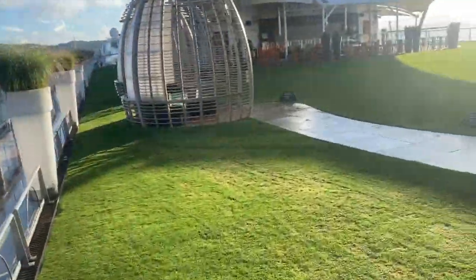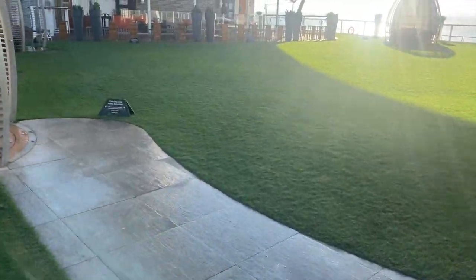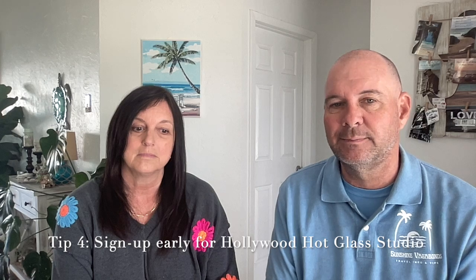The lawn club, we talked about it earlier. But if you want to just get away and relax, it's quiet there, and there's these big, comfortable seats, most of them are shaded. So it's a nice place to just get away and relax and maybe take a little nap away from all the hustle and bustle.